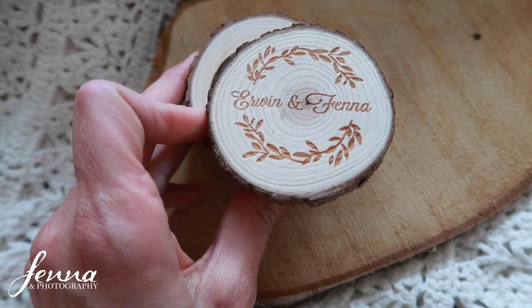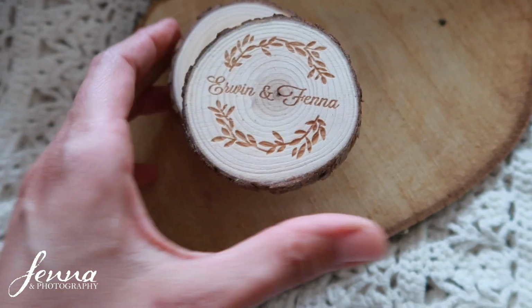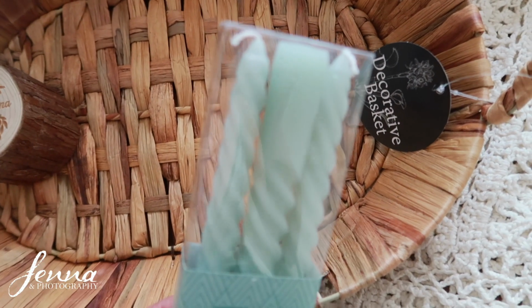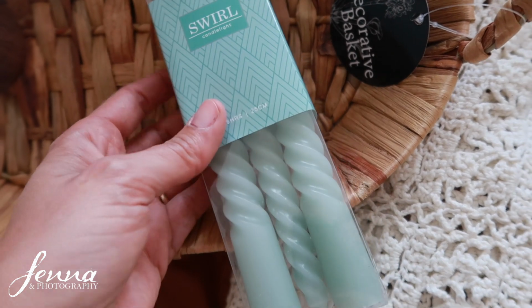If it's close like this, the rings won't really fall out. So it has our names, and I think it's really pretty because I like this style of botanical elements. Normally I don't really like burning candles just because of all the toxics that come out of it, unless you have soy candles or something.